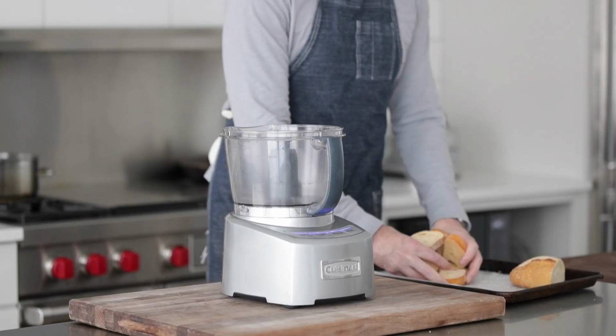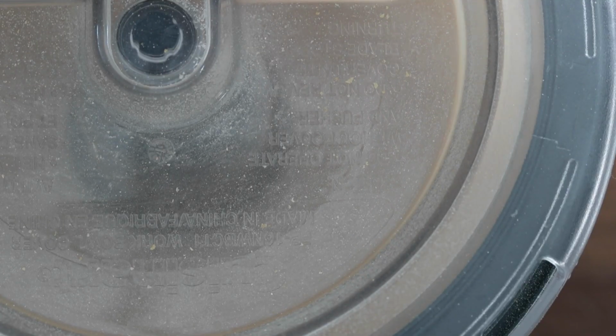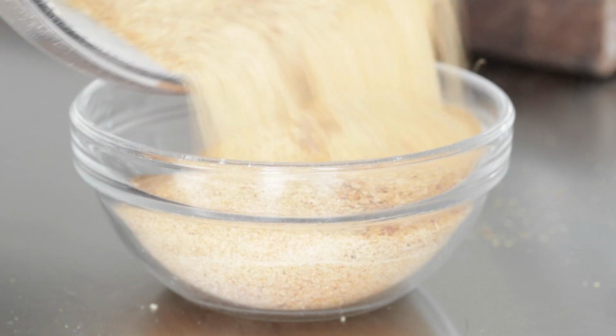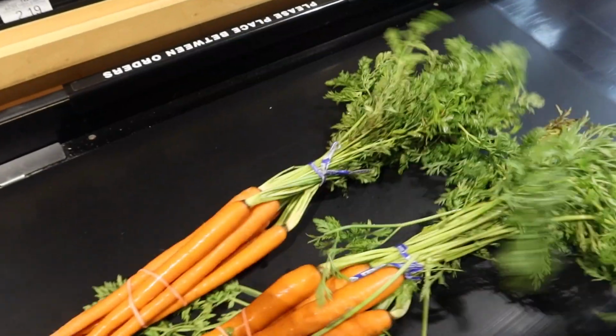I'm almost positive I have breadcrumbs. If not, I know I could make those with a little dried out bread and put them through the food processor, but it's always the scary time. It's time to load up and see how much everything is. Shoot, totally forgot one more thing. I need a lemon. I don't think that's going to put me over the edge. Got it? Let's go check out.